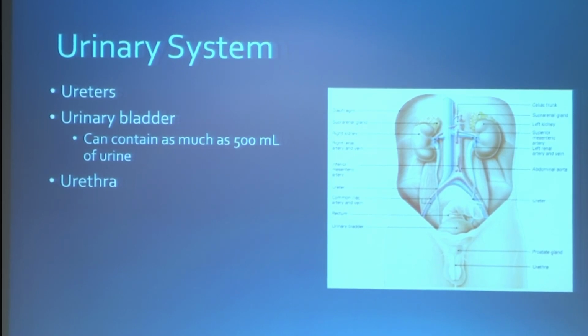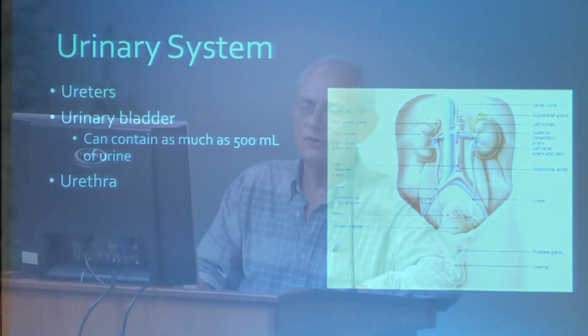Urinary bladder contains as much as 500 cc's of urine. I think it can sometimes contain more than that, but that's an average. If it's hollow but full of urine, with blunt force trauma, particularly if the pelvis or the pubis is involved, you can rupture the bladder. The urethra is about a centimeter long in the female, a little bit longer in males, and straddle type injuries would put the urethra at risk.